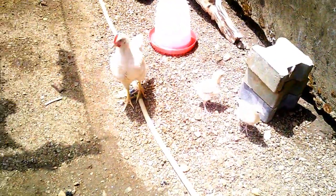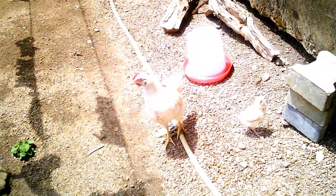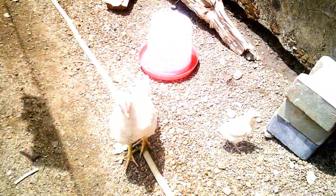They opened a basin of water. We pump water. Now one goes to fly inside. See the one. You can see the black one there.